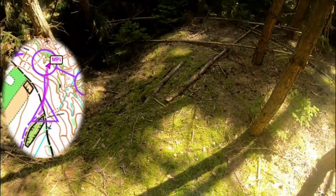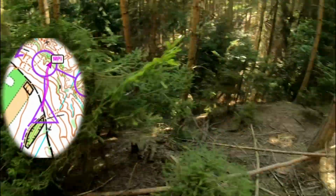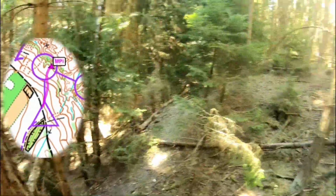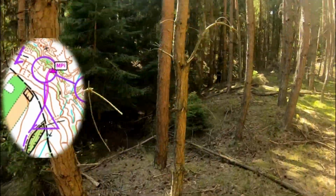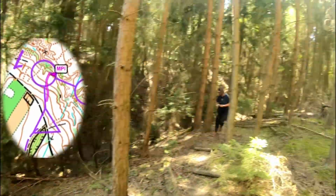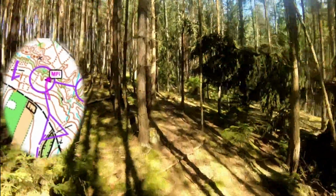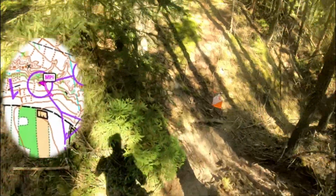valleys. So here is the first one, but the control is not here, and you can see there are a lot of fallen trees, so I thought maybe it's somewhere hidden. So I was looking around, and then I thought maybe I ran too far. So I started heading in the other direction, but I didn't see any other erosion. So then I thought maybe I should continue a little bit further along the original direction I was going, and there was the control.